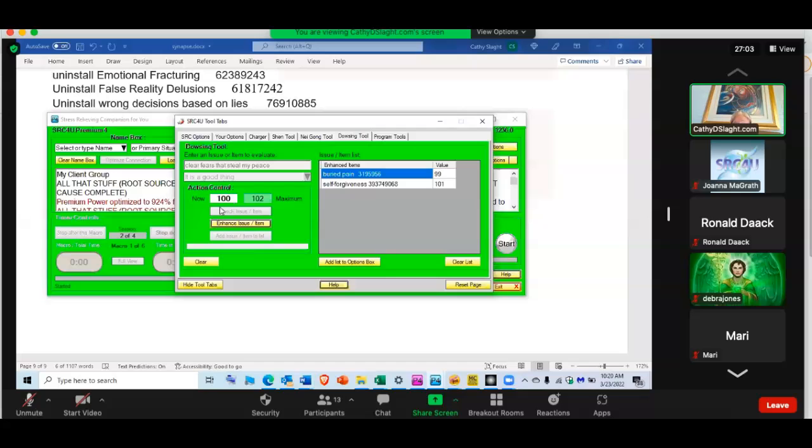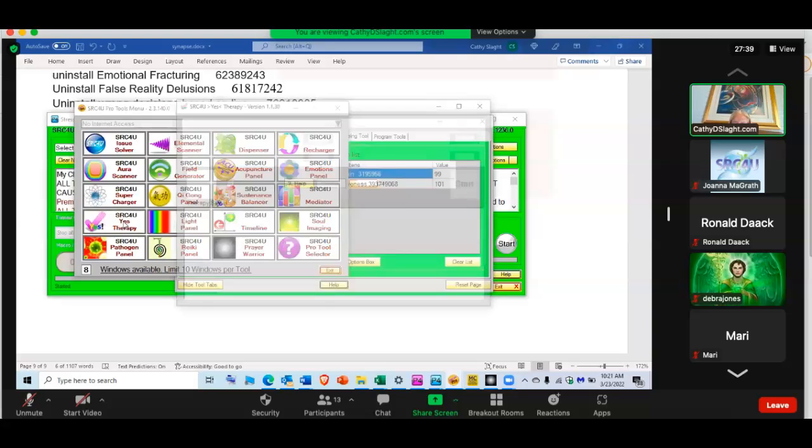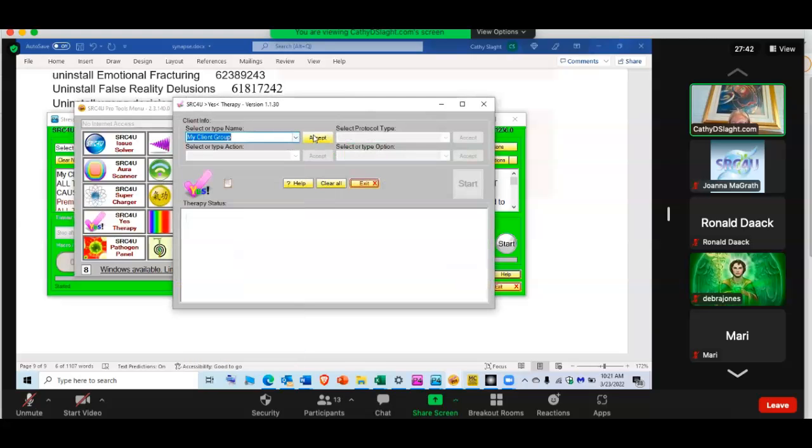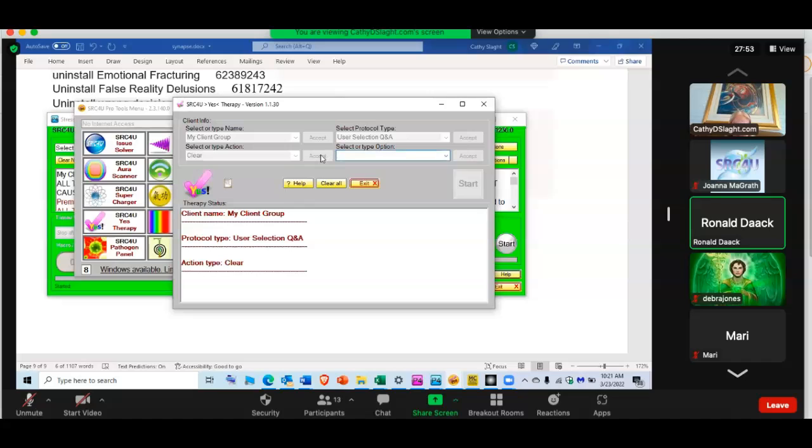Yeah, look at that, 100%. My goodness. Let's see if we want to do it through the recharger. Wow. That's amazing. Yeah, that's one way. Let's look at the yes therapy. Well, the yes therapy is even higher. And you can do this yes therapy while you're driving, or doing any other activities that might put you in alpha, and it's powerful. Definitely. I just shared that with the lady yesterday. Mm-hmm.